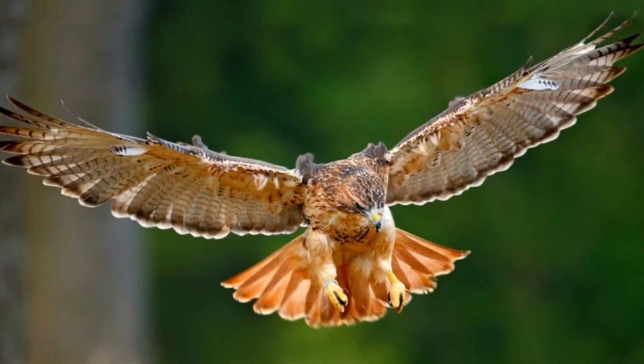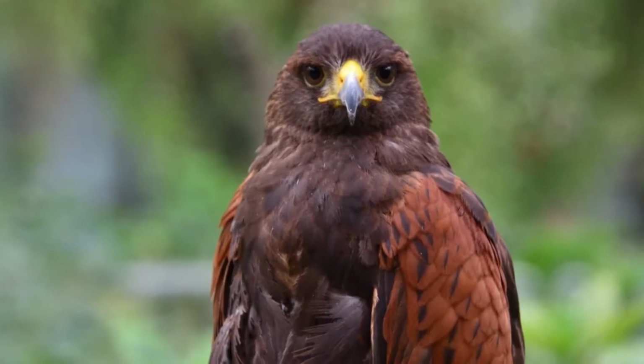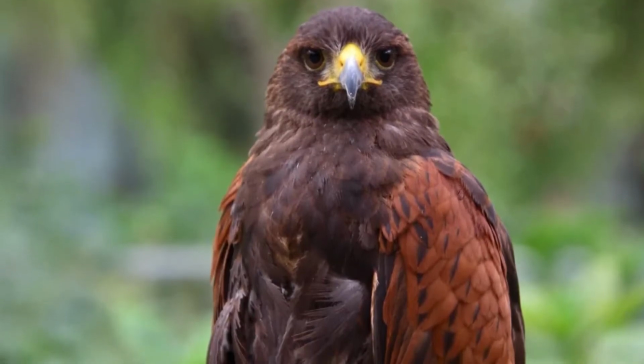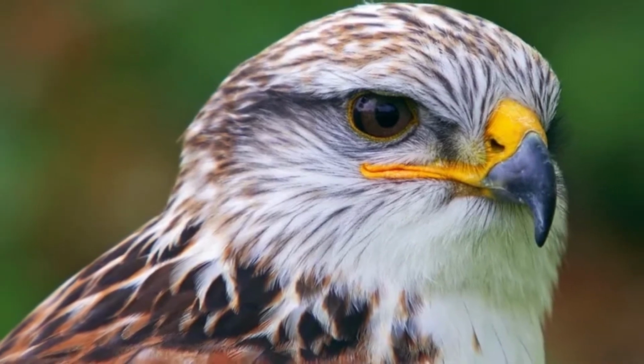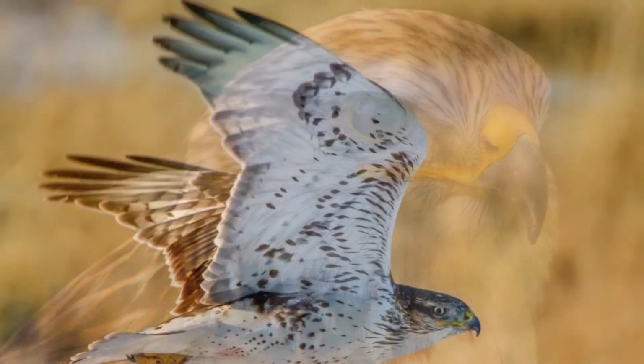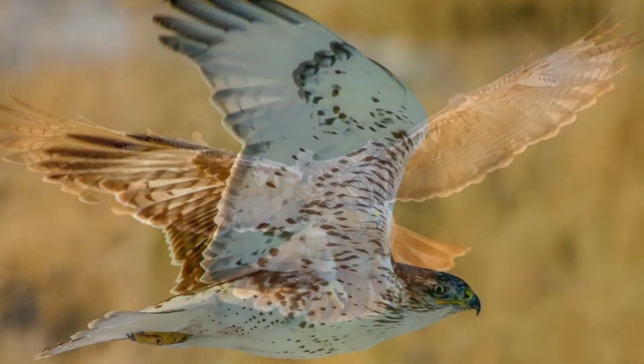Hawk wingspan and size. How big are they? Before we get into the details, it's important to know that there are multiple types of hawks. There are 16 hawks in the United States, all of them with different sizes and wingspan dimensions. Here are a few of the most common hawks that you might encounter in the United States.